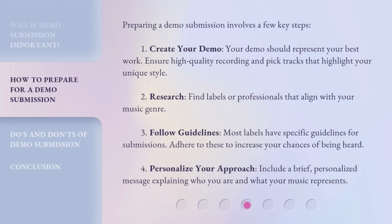Preparing a demo submission involves a few key steps. 1. Create your demo. Your demo should represent your best work. Ensure high-quality recording and pick tracks that highlight your unique style. 2. Research. Find labels or professionals that align with your music genre. 3. Follow guidelines. Most labels have specific guidelines for submissions. Adhere to these to increase your chances of being heard. 4. Personalize your approach. Include a brief, personalized message explaining who you are and what your music represents.